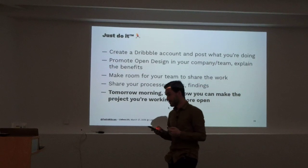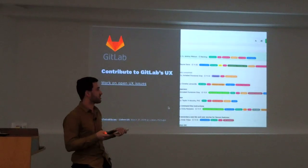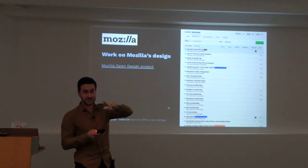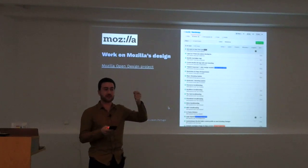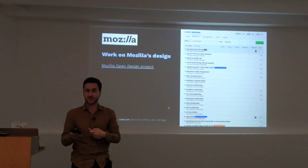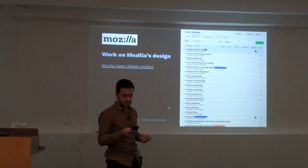So again, if you can't do any of this, there's still a way to give back to the open. As I said, contribute to GitLab UX. You can check our issues and contribute with what you know. Mozilla has its own repository on GitHub where you can see requests of what the Mozilla organization needs from designers. Like, we need this logo, we need this t-shirt. Most things are graphic design. There are some UI things as well, but you never know. It's a good way to start.